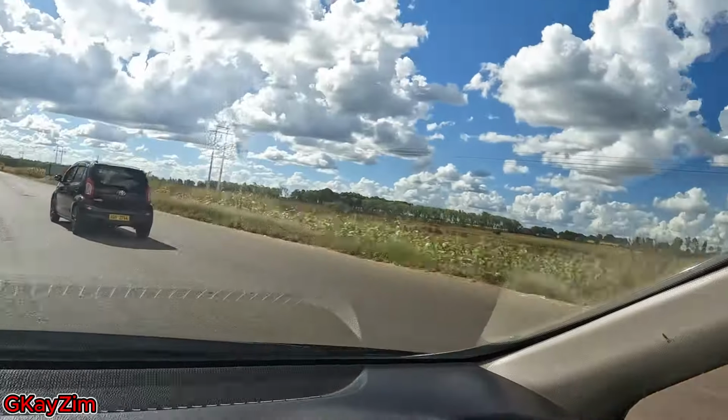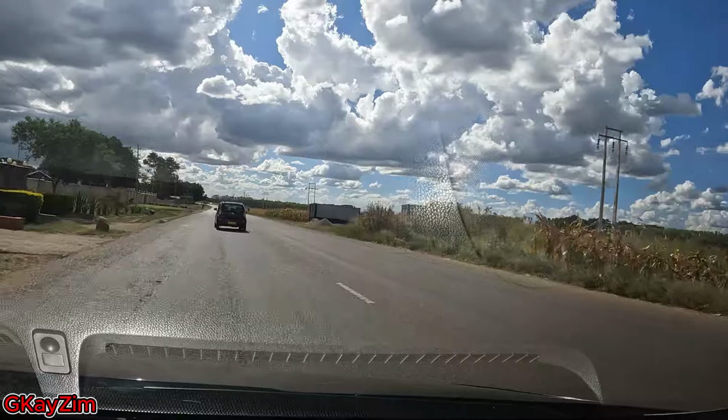And we have showcased Pomona Industrial Park in Mount Pleasant. What else do you want? This is Harare Drive. That's Harare Drive, guys.